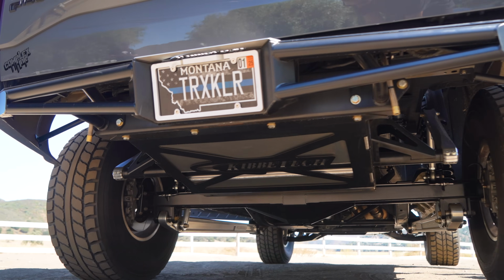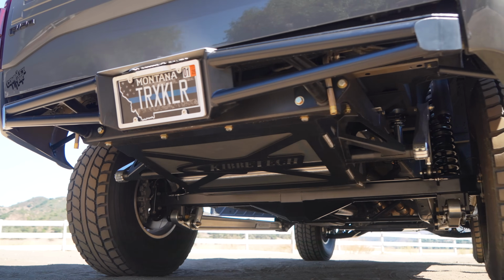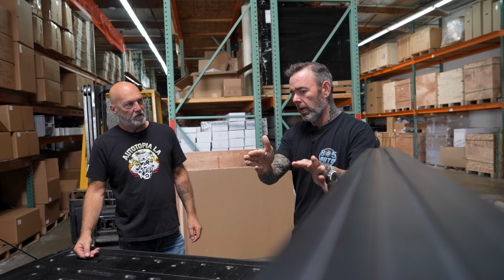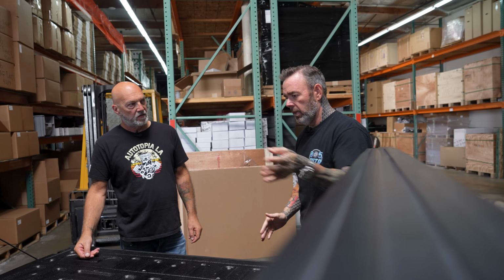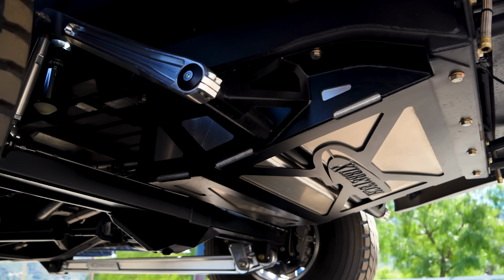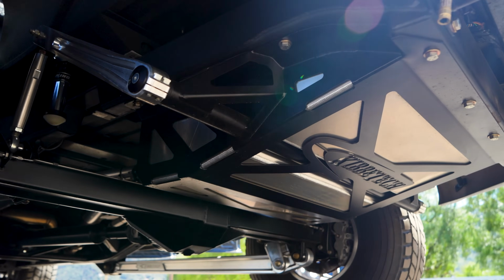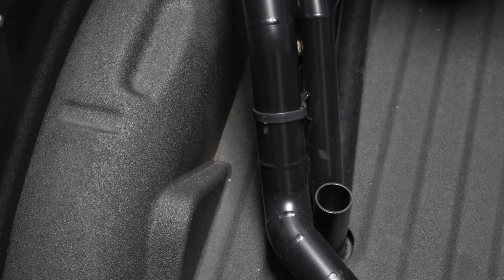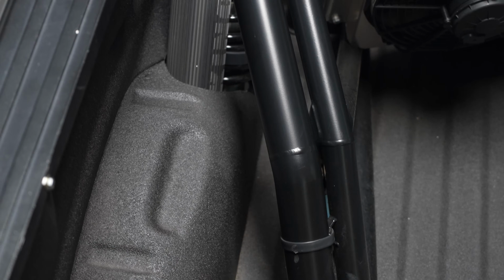So I'm assuming it's not still the stock fuel tank? No, so the factory fuel tank used to run front to rear on the driver's side. This one is hidden up underneath. So it's really trick. It's very hidden. You never would know unless you saw the fuel fill up in the bed. You wouldn't know this truck.